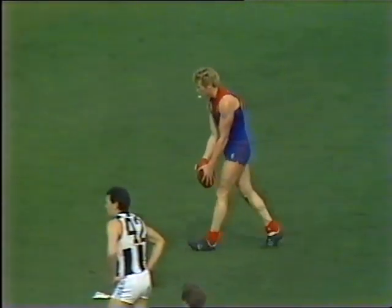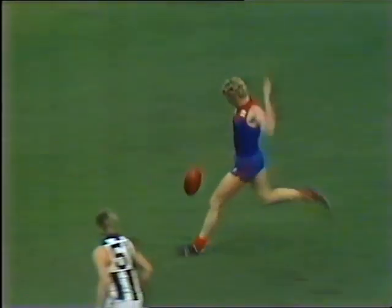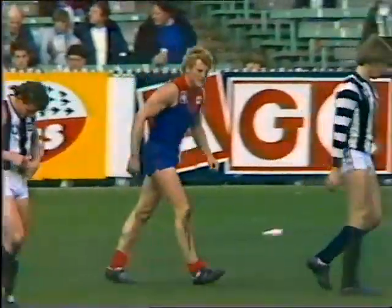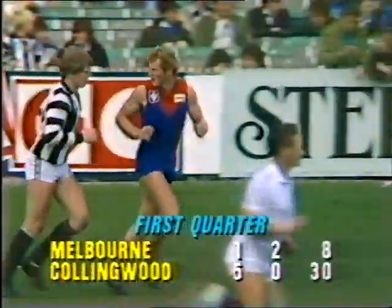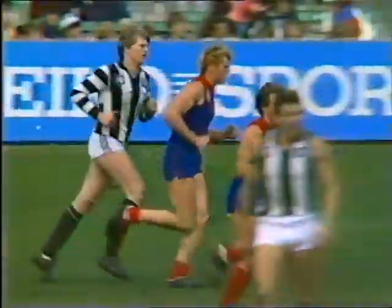Very important game to both sides, more so possibly to Melbourne, because if they lose today, they've got no hope of making the final 5. That's a better kick, and that's a goal. And that may be the one they needed. So it's Melbourne 1 goal, 8 points to Collingwood, 5 goals, 30 points. Certainly took them a long time to get that.